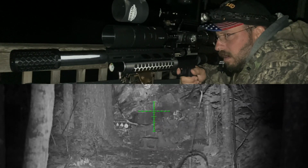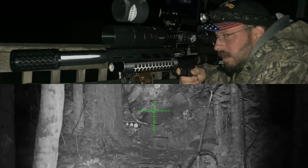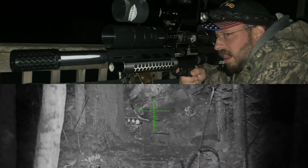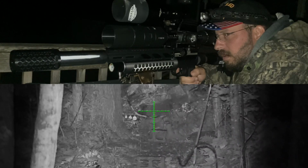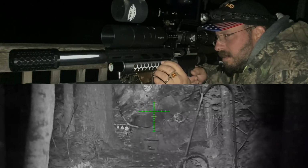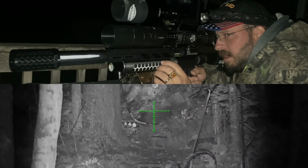Light wind to the left. Last night, took a shot at 6. I'm pretty sure that hit the corner of the cement block. So maybe a little bit too much hold for wind, and it's shooting a little bit more than 6.5. Yeah, it was right over his head.